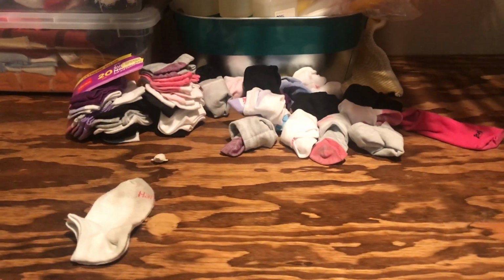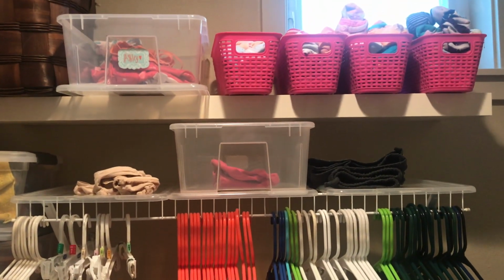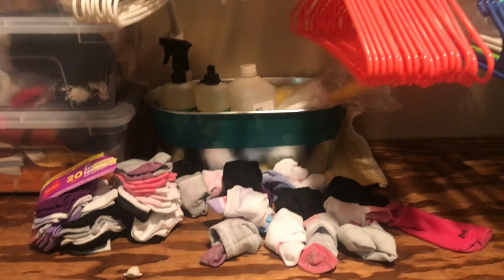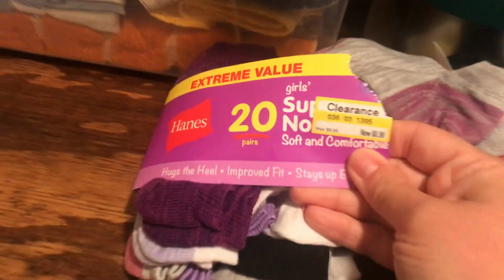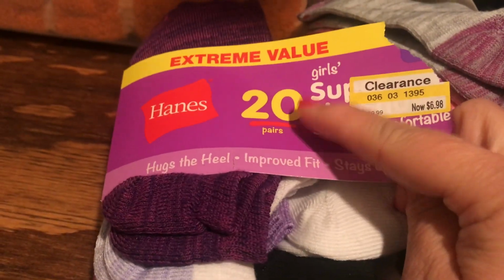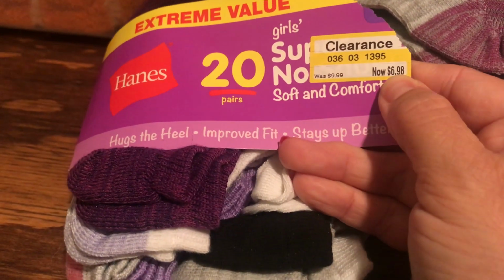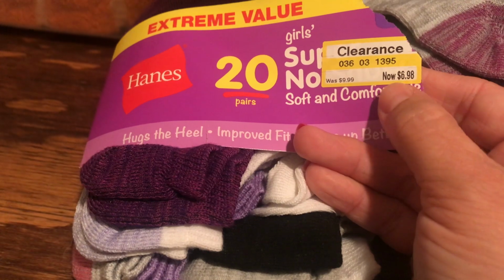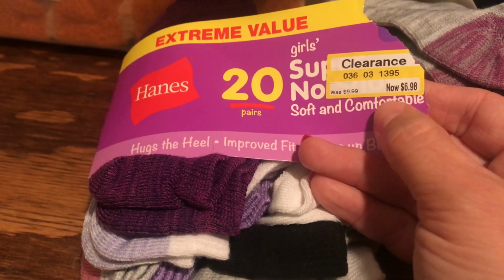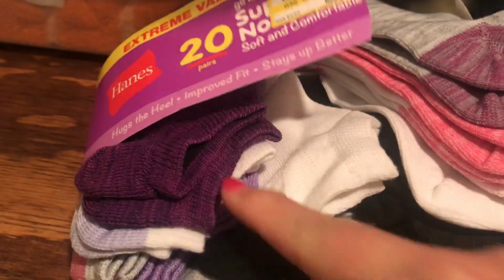Then in my laundry room, I've got socks that I need to put up into my sock bins. I don't have laundry right now, so I wasn't going to include that in a laundry video for a while, and I need to get them put away. But look at this, you guys. These socks, 20 pairs, normally $10, still a good deal. But they were $7 on clearance at Target. And there was another 20% off clearance, and so I got these for $5.40. 20 pairs of socks for $5.